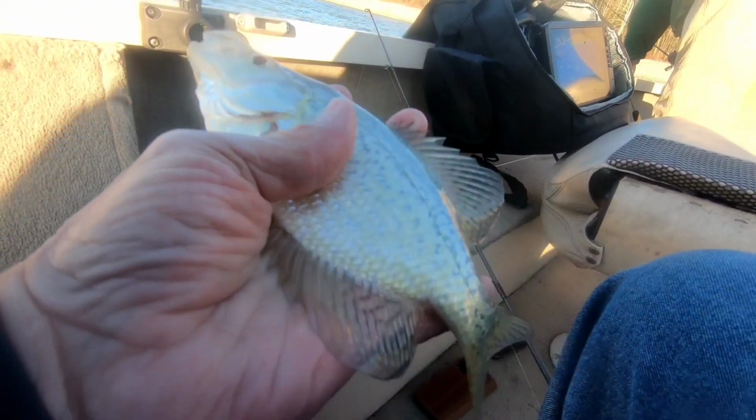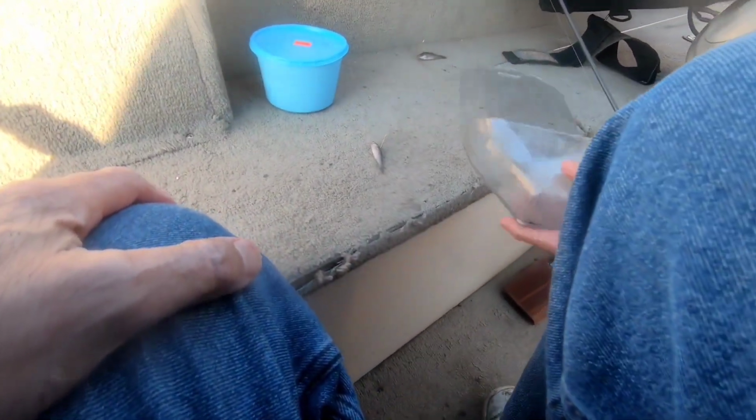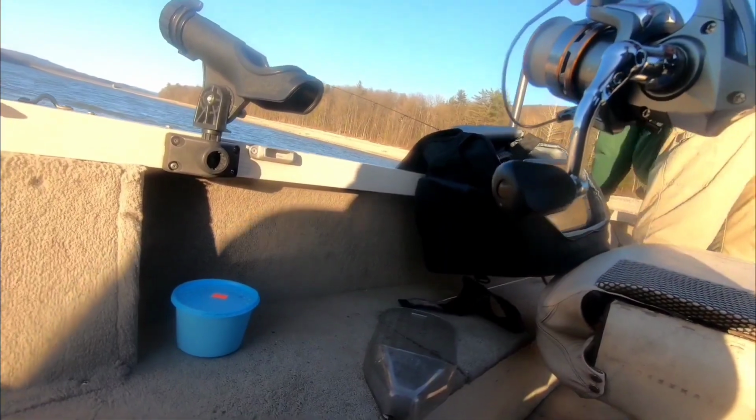Yeah, this camera's acting weird, but there's another fish. As quick as I put that line out, I have a fish on, and that's less than 9 inches. Off you go, buddy. And he's got a fish on that other one. Yep, you do.